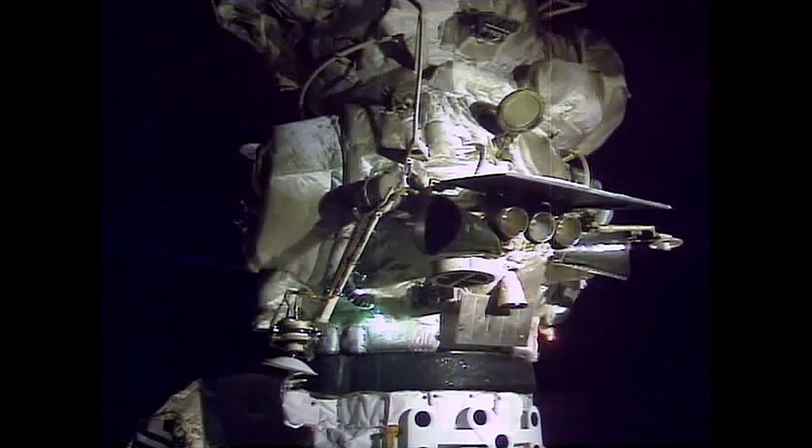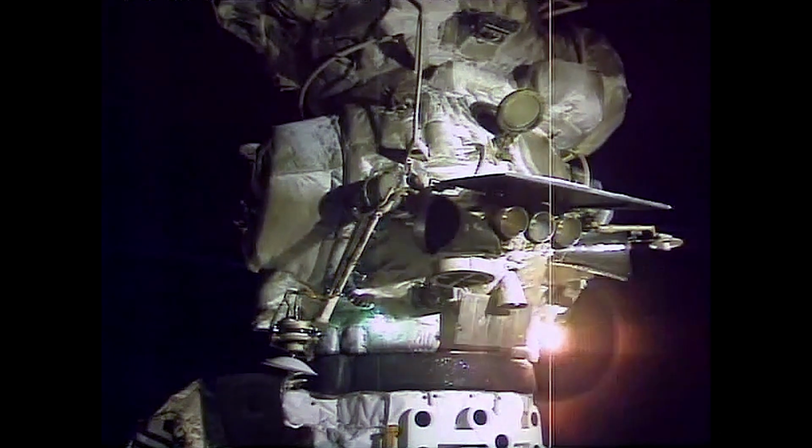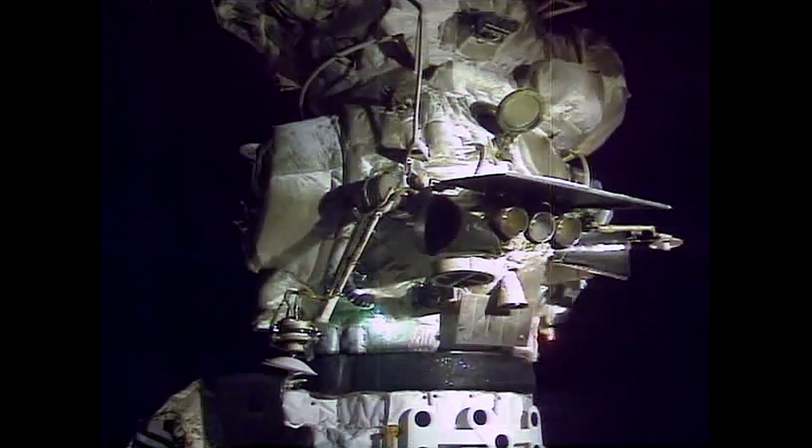Congratulations, Space Shuttle Atlantis, Space Station Mir. After 20 years, our spacecraft are docked in orbit again. Our new era of space exploration has begun.